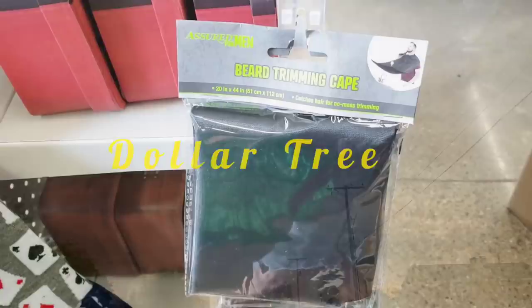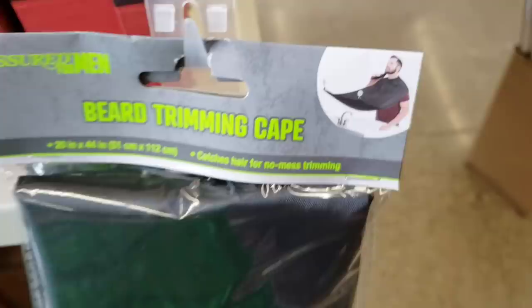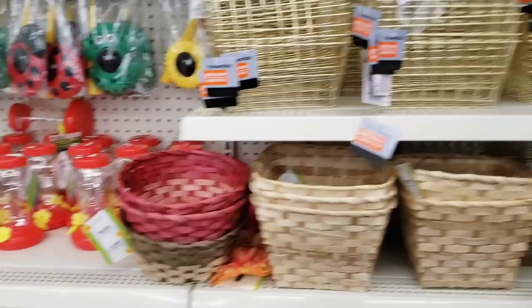Okay, so right up front with all the Father's Day stuff, look at this beard trimming cape. Oh my gosh, it has suction cups on it to catch all the shavings. Oh, it's funny. They also have a bunch of their baskets back in stock. They kind of remind me of the Easter baskets and the wired ones.